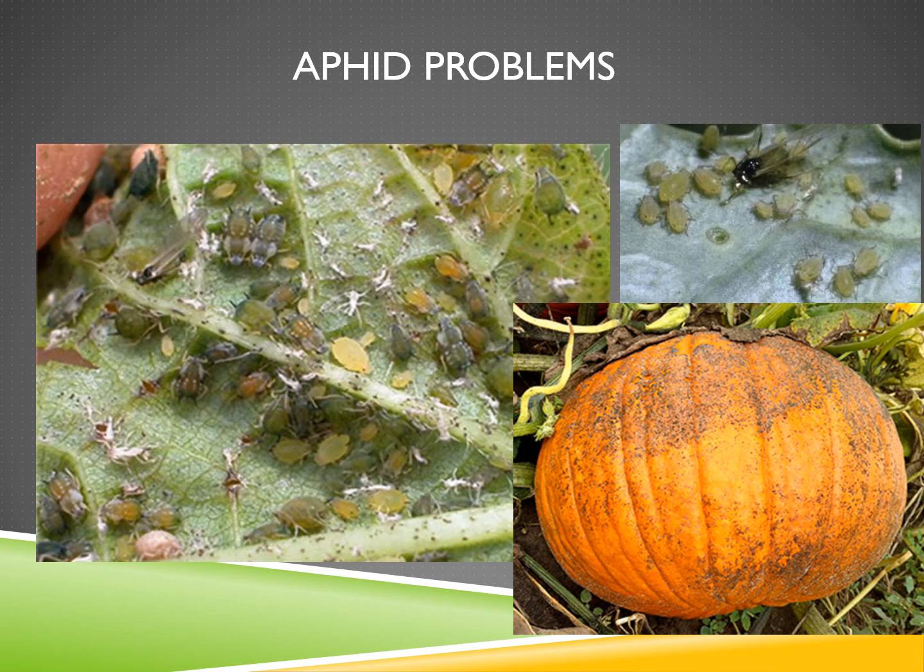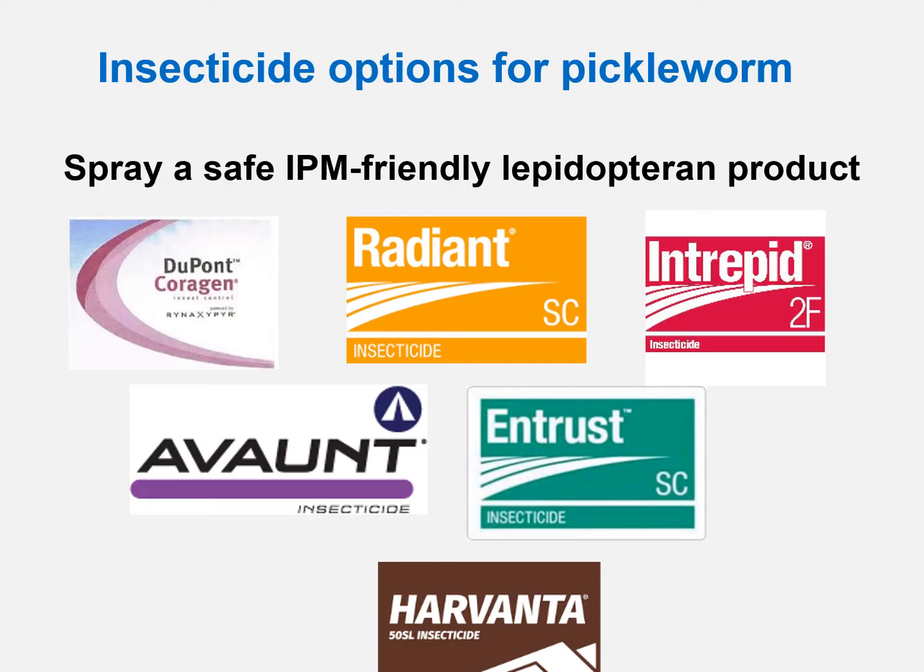Aphid problems are brought on by the use of pyrethroids. The problem is we have some insects now that pyrethroids might be the best solution for. So this is the decision making for the grower, and I'll basically lay it out. Say you get pickleworm late season. You don't have anything else out there. What are you going to do? Well, as I showed you in that slide, there's a lot of insecticides that provide very good control of pickleworm and don't destroy natural enemies. They're IPM friendly. You probably won't have an aphid problem if you use them. Those include Coragen, a diamide, Radiant, and all the ones listed here. That is an option.